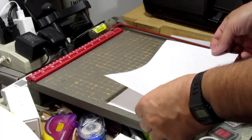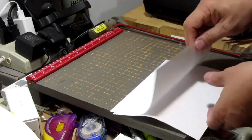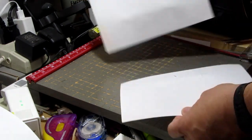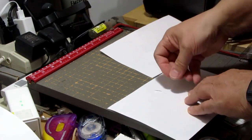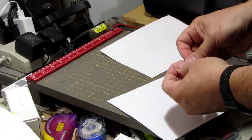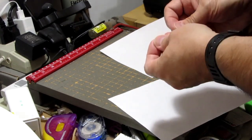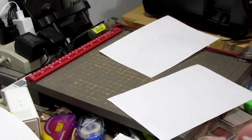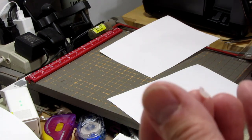I'm going to stick another piece of paper on there. And they're on there pretty good, but they do let loose. And I can roll them off with my thumb and completely remove them from whatever they were on. You can see why they get the name.